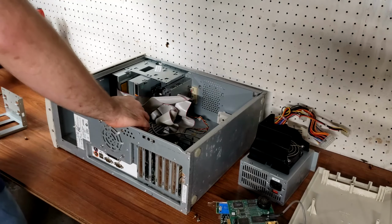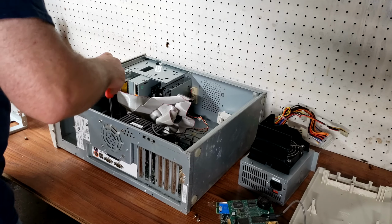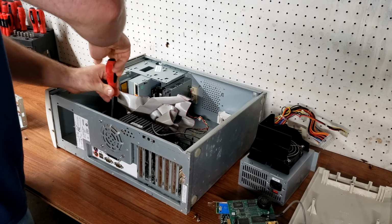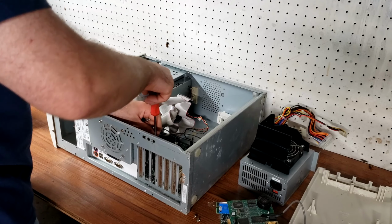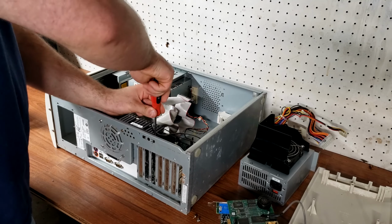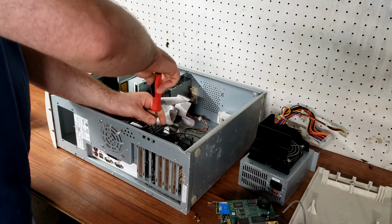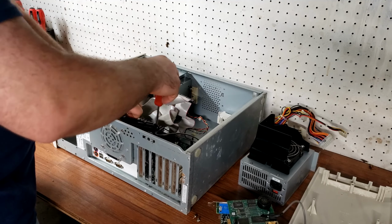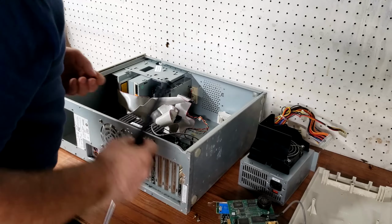Okay. Oh, and of course, Gateway's love of Torx screws to hold the CPU down. Actually, no, that wasn't Gateway. Who'd like to use Torx? Compaq likes Torx, which is going to make restoring the Compaq Portable 2s and the Compaq Portable 1 that I have really fun to try and restore.